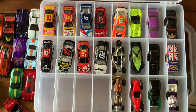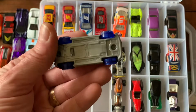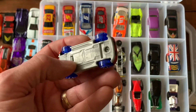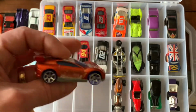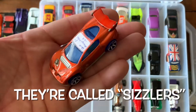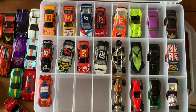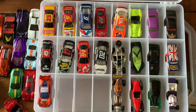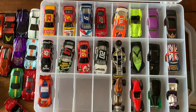I will try to identify them as I am putting them in. This is one of those Hot Wheels that you could actually charge up, and then it had an amount of drive time in it. I forget what these are called, but I guess I'll look it up. I really thought the body design was kind of cool, so I grabbed that. I don't have any preconceptions about that thing ever moving again on its own anyway.